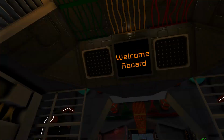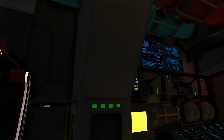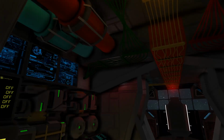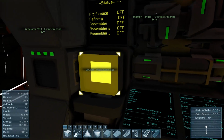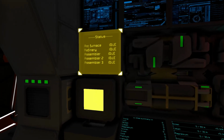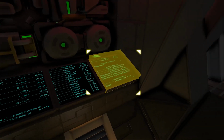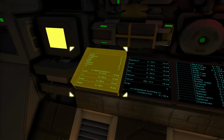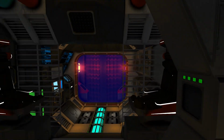That's a cool effect. I love all the cables, by the way. If the map builder is watching, love the cables. Cables are awesome. Adds a very lived-in feel, in my opinion. Okay, so we got all of our status stuff. On-off production system. Idle. Oh, that's cool. Says whether they're idle or not. And then we're using M-Masters, it looks like, to do all of our inventory and refinement. That's so cool. Very nice.